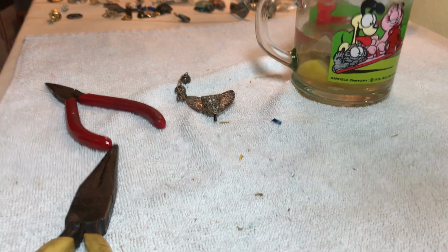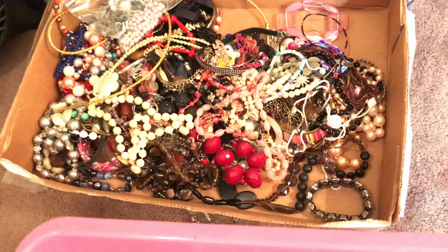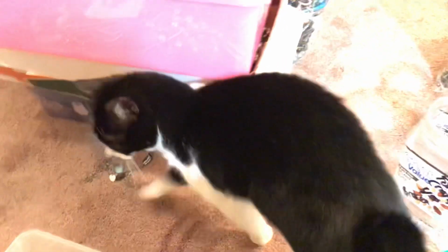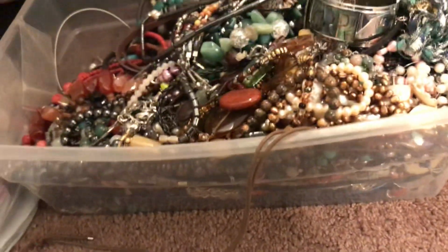The next thing we're going to do is we're going to go over here. We've got 2 more of these trays here of jewelry from the last big bag. Oh, here she comes. We've got this whole thing here, tub of stones. That tub underneath there is full of stones.